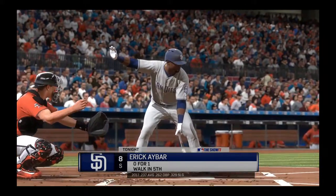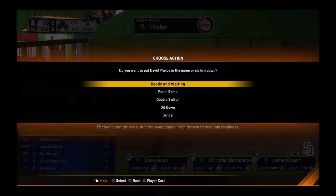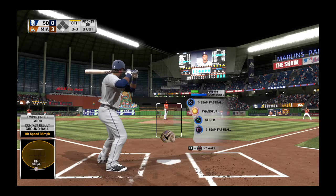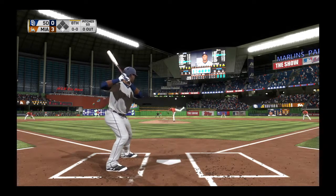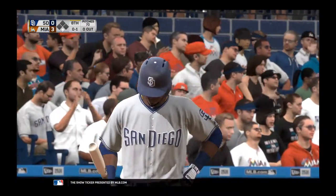Digging in, the switch hitter, Eric Ibar. He'll start things out. Go. Shortstop, Eric Ibar. Ready with the first pitch. Here it comes. Leaves a changeup high for a strike. Well, that's another first pitch strike right there.